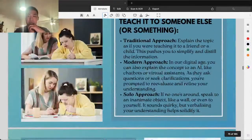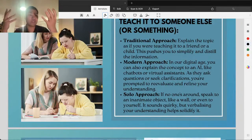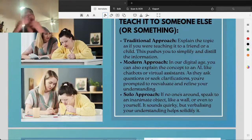or you could try teaching it to a friend. This usually helps, and it really pushes you to simplify and distill information. So most of the kids at Scholarly, you guys are friends within Scholarly, or if you have friends at school, you might want to try to teach it to them. Okay, so when you learn something new, like let's say something in thinking skills, you might want to share it the next day with your friends. If your friends are looking like they don't know what you're talking about, then it probably means that you don't understand it very well. Okay, but if they do understand it, it means that you understand it very well.